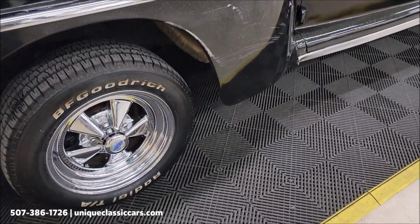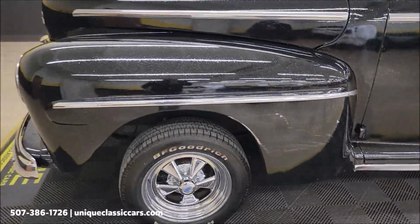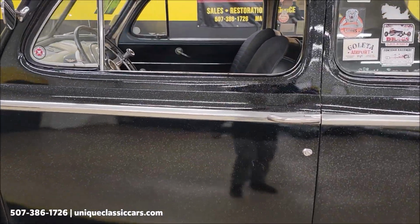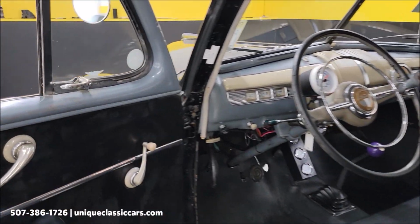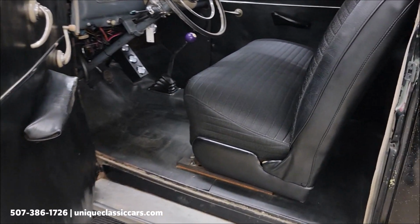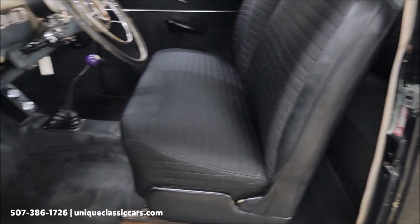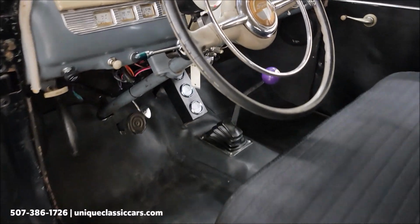Here's that scuff I'm talking about. I mentioned that, but it is priced accordingly. Like I said, if you want to get into a classic and have some fun without breaking the bank, you can do it with this one. You can see the seats covered nicely, no rips, tears, holes. Looks like a rubber flooring, easy to keep clean.